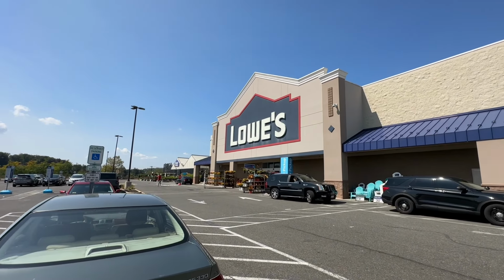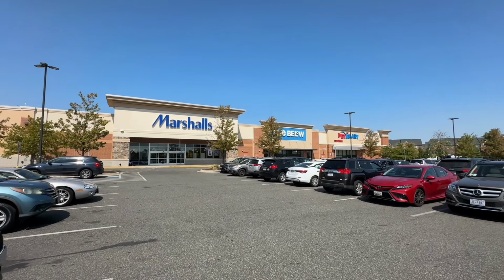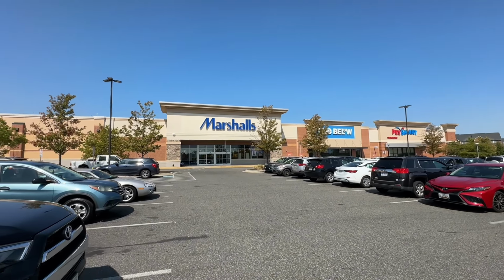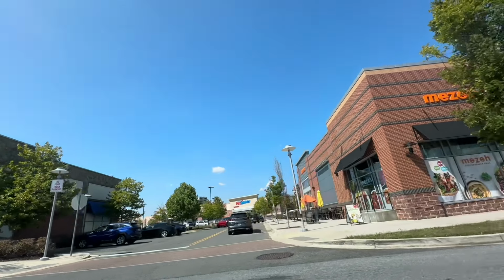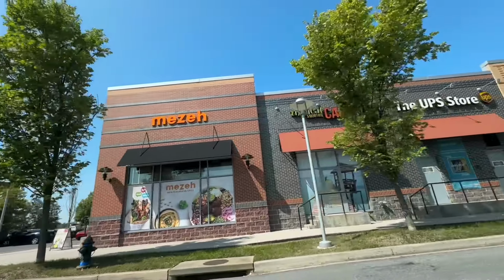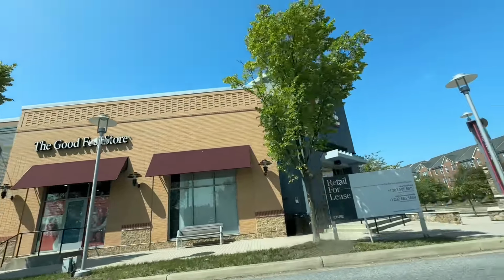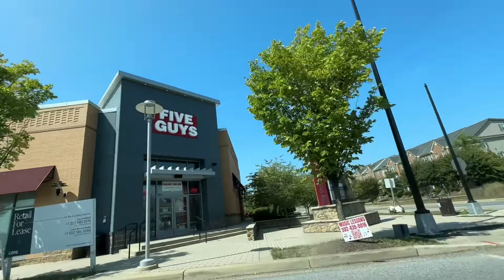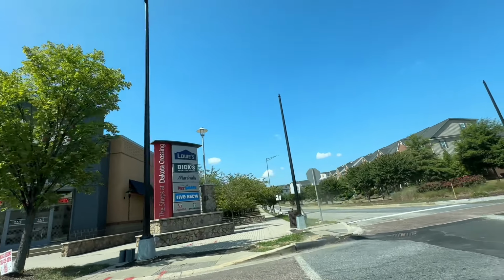Aside from Costco, there are plenty of other stores that cater to everyday needs. You've got Lowe's, which is perfect for home improvement projects, Five Below for budget-friendly needs, and a PetSmart for all your pet care needs. There are also plenty of dining options like Meze for Mediterranean cuisine and Tropical Smoothie Cafe. You can also grab your coffee fix at Starbucks, among many other choices for quick meals while on the go.